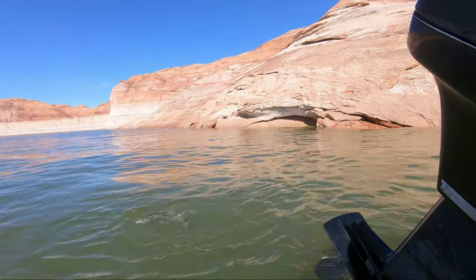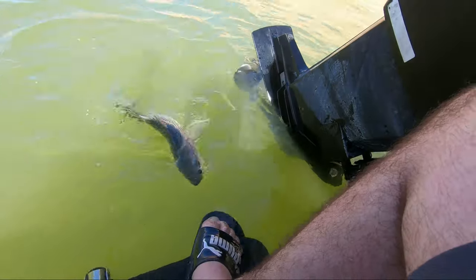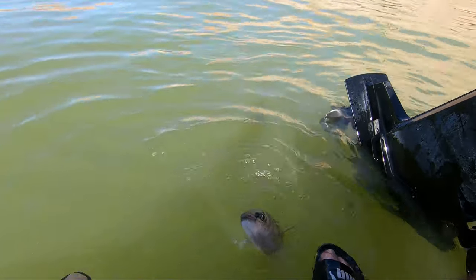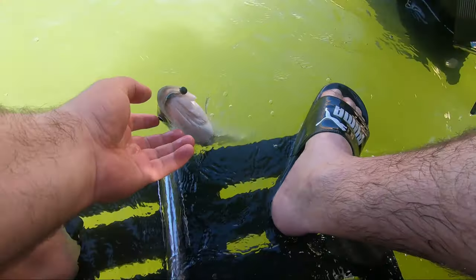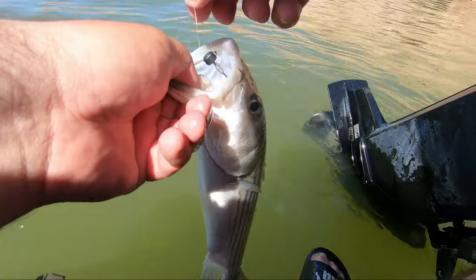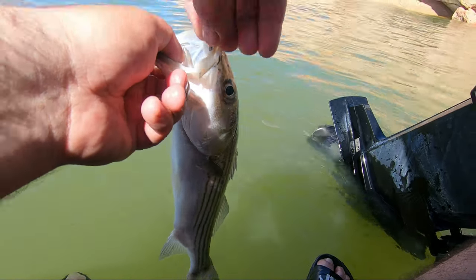Rod bender. Each fish in this lake is in heaven. We're gonna get him. They're just so thick. Let's go. There we go. Oh man, get him right into that. When you set that hook right into it.